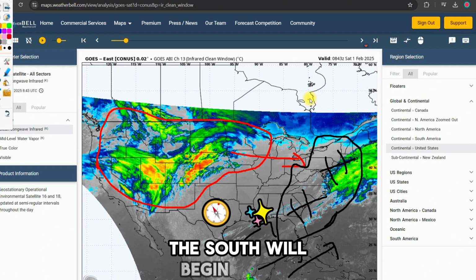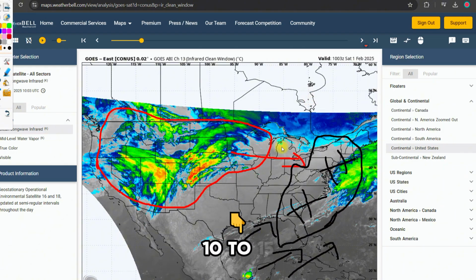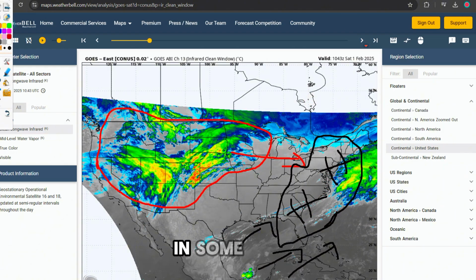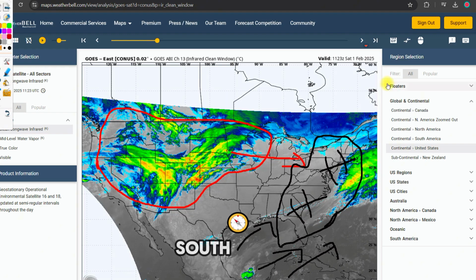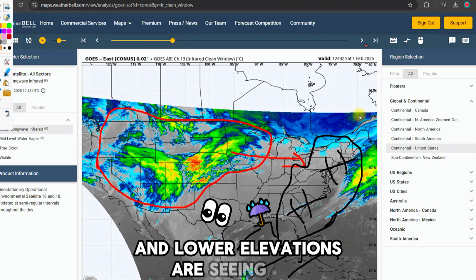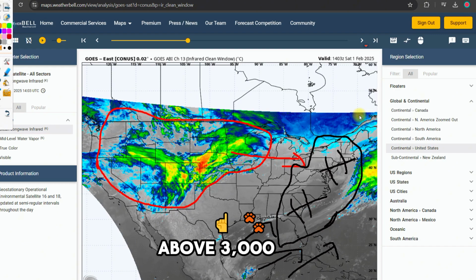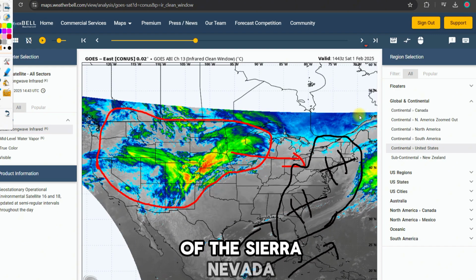The South will begin to feel the effects of this shift, and we could see temperatures dropping 10 to 15 degrees below normal in some areas. Meanwhile, south of this system, California's Central Valley and lower elevations are seeing rain, although the snow will remain confined to areas above 3,000 feet in the foothills of the Sierra Nevada.